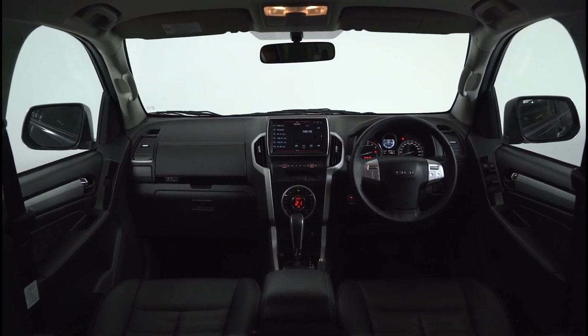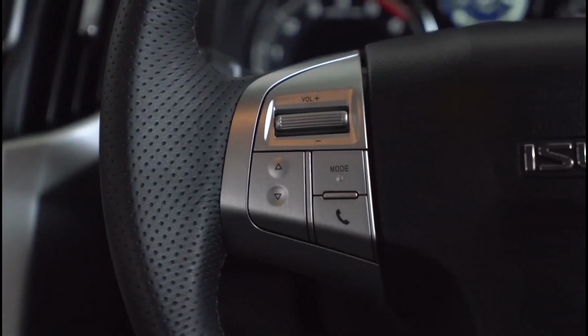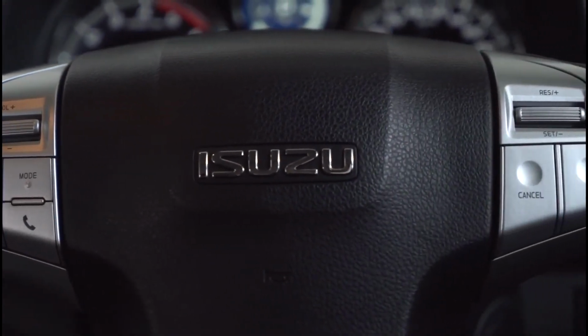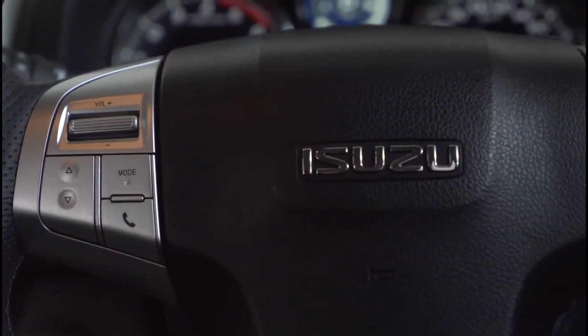Now, the steering wheel as well, as you can see, 3-spoke steering wheel. You do have satellite buttons with the letters Isuzu emblazoned on the airbag side. On the left-hand side, you do have everything that you can control this multimedia information system. At the right-hand side, you have cruise control settings. You're able to use them to remain safe while driving the Isuzu MUX.